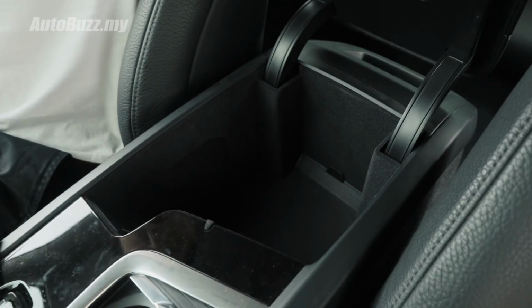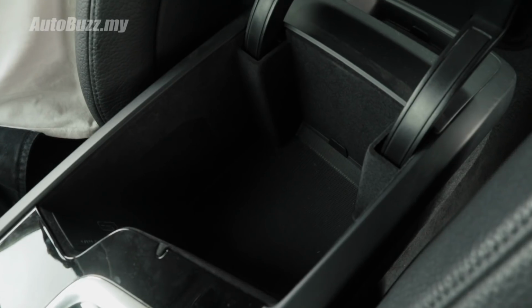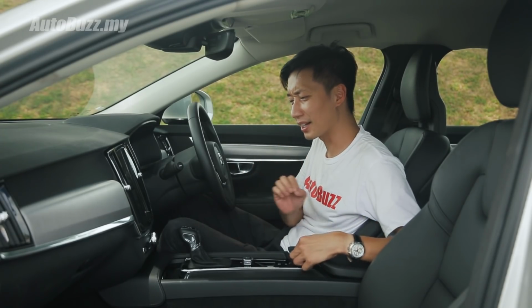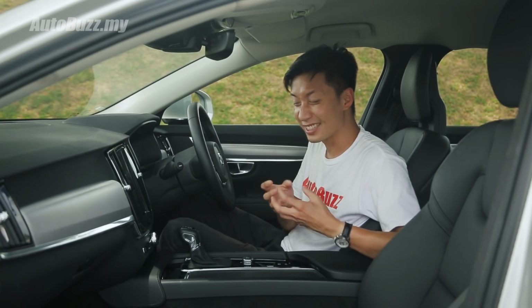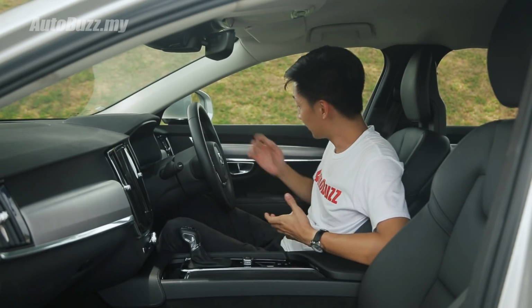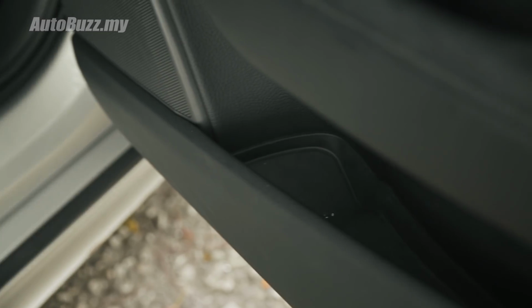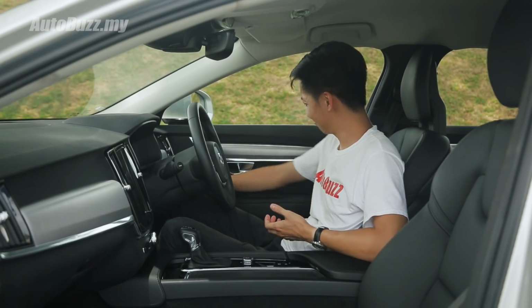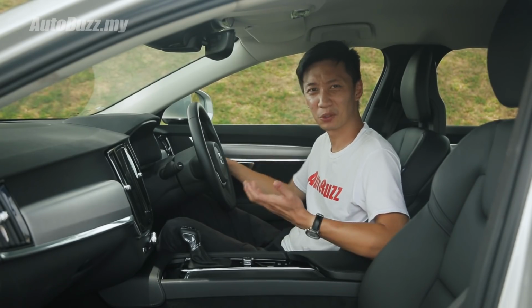The armrest storage is a little more spacious because unlike the T8, you don't get the batteries in the center tunnel. But here's what I think is lacking a bit of that Scandinavian thoughtfulness. Take this bottle holder by the door panel for example. It fits a 500 ml bottle perfectly, but it doesn't actually hold it too well.